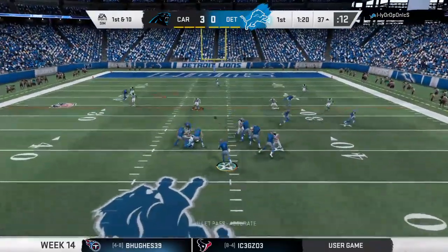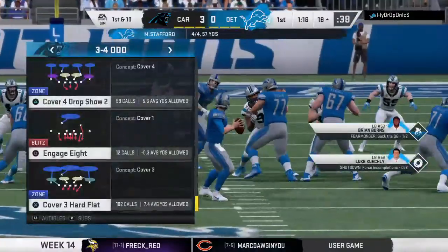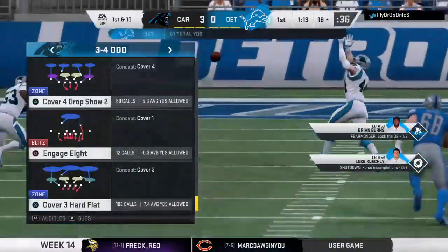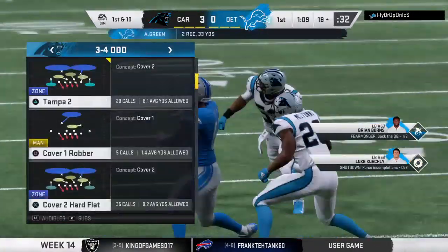On first down, Stafford here. And that's complete. It's Green here. First down for the Lions on a nice pickup of 18 yards. How about the start throwing the football? 4 for 4 on this opening drive.